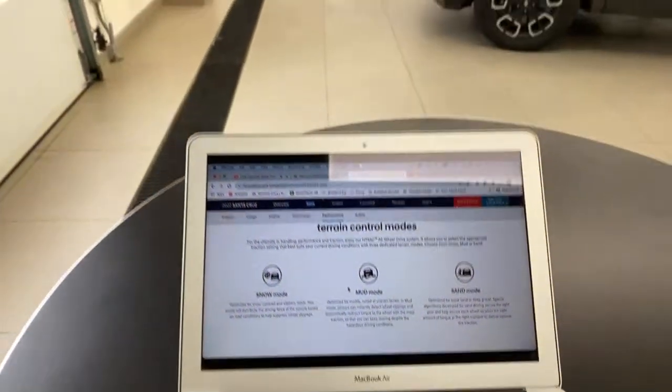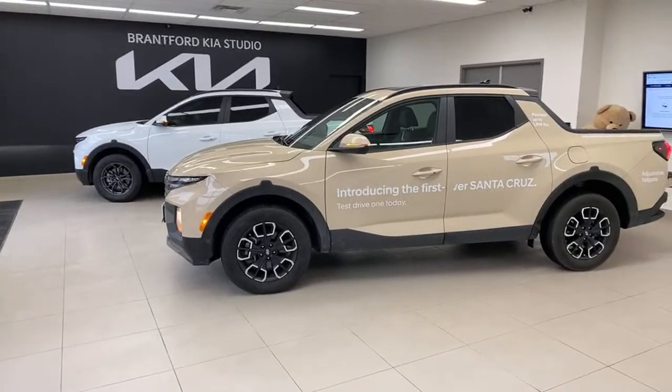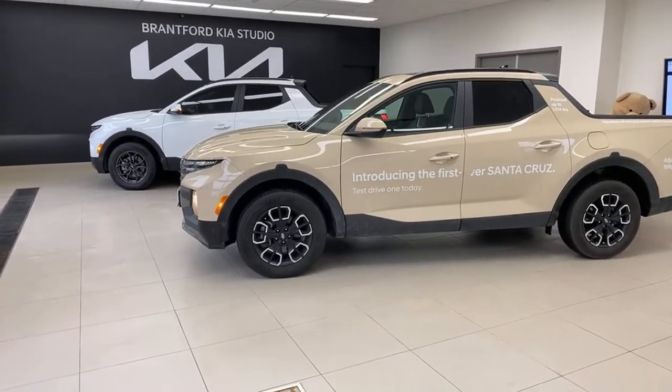It's not just the all-wheel drive. It's the all-wheel drive, traction control, stability control. It's a lot of systems monitoring, and to be honest, it's better. All right, let's go back to your questions here.